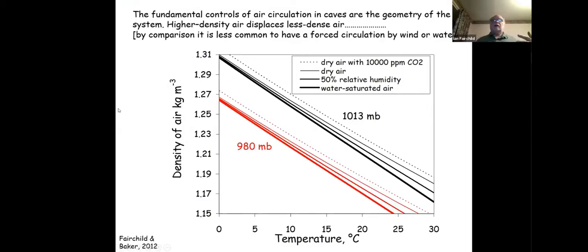Now, sort of stepping back a little bit to think of caves more generally and what controls the way that air circulates in them. One thing is the geometry of the system. Is it a simple tube? Are there lots of tubes connected together? And a typical cave has got such a complicated shape that it's almost impossible to actually write an equation to solve how it should circulate. You just have to observe it and see how it does. But one important principle when looking at cave air circulation is that the density of the air is a fundamental control on what goes on.